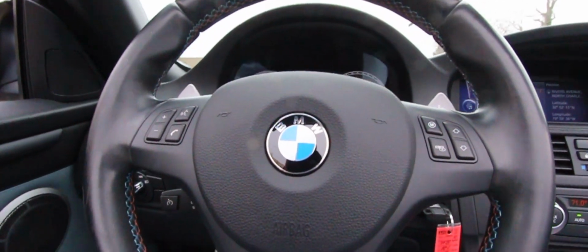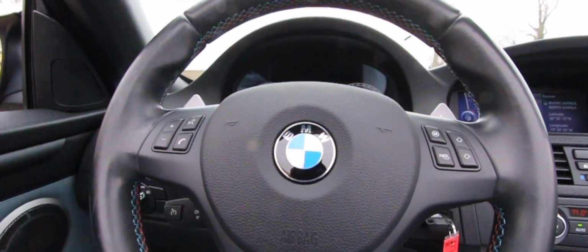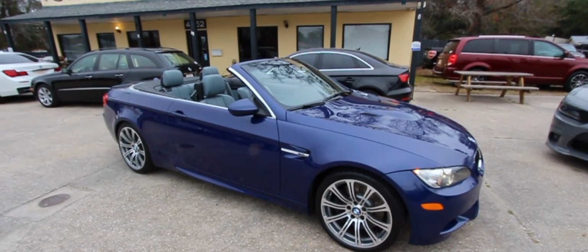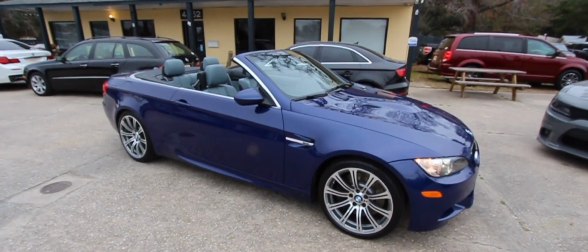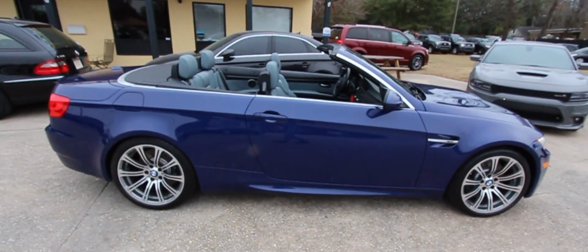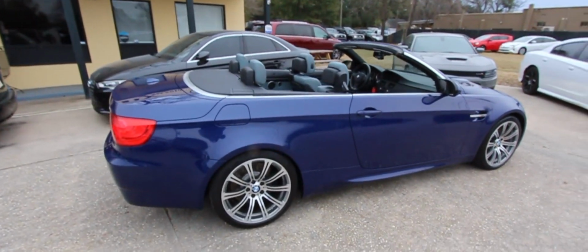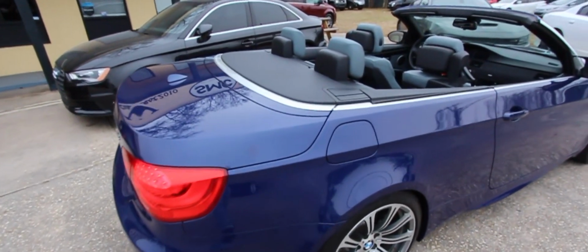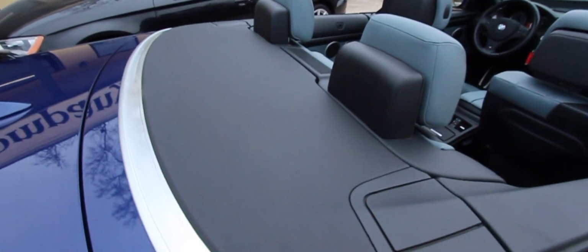Let's go ahead and hop out of the car and take a look at it with the top down and also pop the hood. There you have it. What a beautiful convertible. Wow. It's gorgeous. Looking great, isn't it? It sure is. Beautiful car. I mean, gosh.